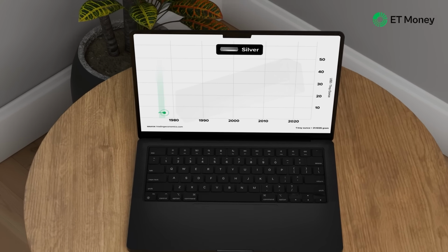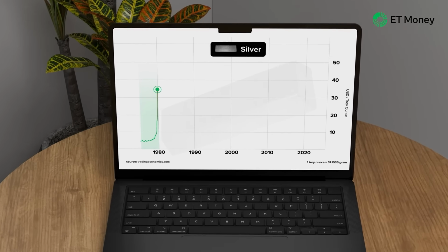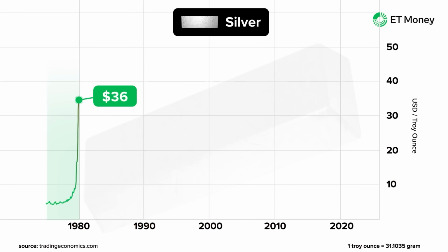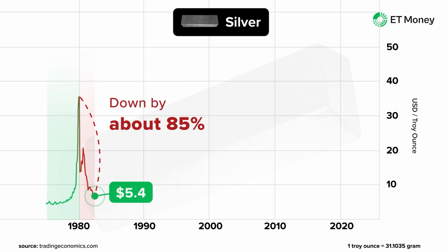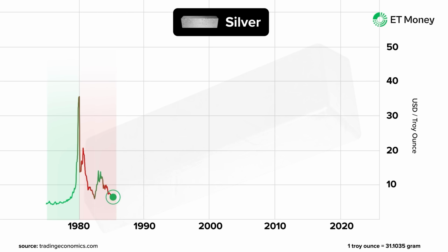Silver prices have an interesting history of ebbs and flows. In January 1980, they were around $36 for a troy ounce, but by May 1982, they had fallen to $5.4, down by about 85%. For a long period, until about 2004, they were quite range-bound.